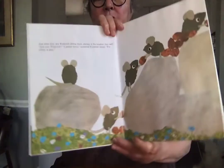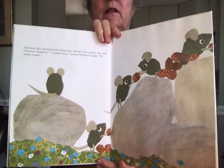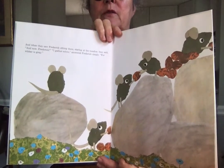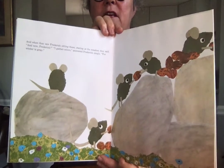And when they saw Frederick sitting up there on the rock staring at the meadow, they said, "And now, Frederick?" "I gathered the colors," answered Frederick simply, "for wintertime is gray." Oh, look, they're loading nuts up into their house. I wonder what colors Frederick is seeing.